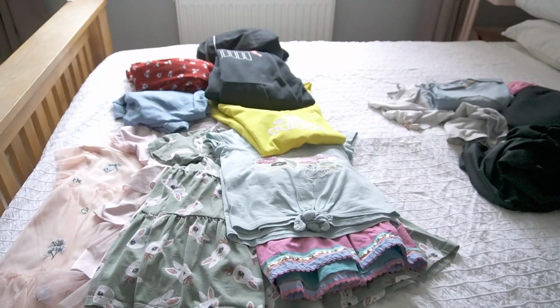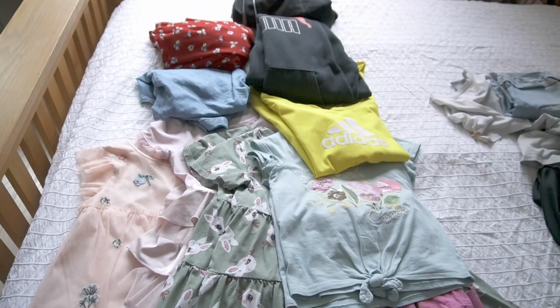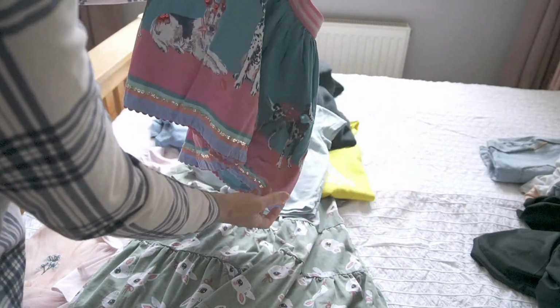So I've got a pile of stuff on the bed here. These are the things that I'm going to sell on Vinted. So I've got quite a few things here to sell. What I'll do with these things is I'll put them in the garage in a box, and I put them in types so I can find them easily.